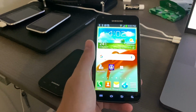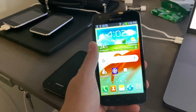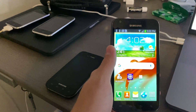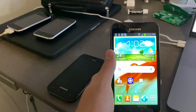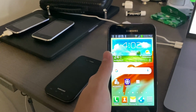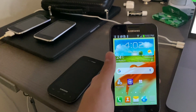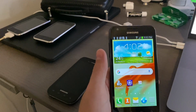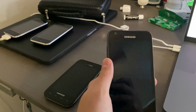Let's see, what else do we have here? So it was released in August of 2011. Have that Super AMOLED display. So the resolution on this is actually the same as the Galaxy S. 800 by 480, 5 by 3 aspect ratio, 207 pixel per inch density. Corning Gorilla Glass, TouchWiz UI 4. Has a Qualcomm Snapdragon S3, is a dual-core 1.5 gigahertz processor, and has an Adreno 220 graphics.